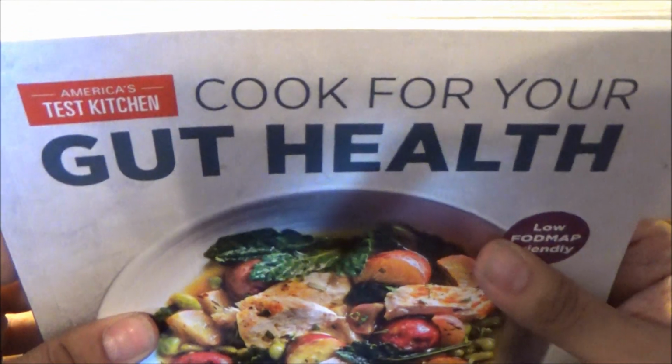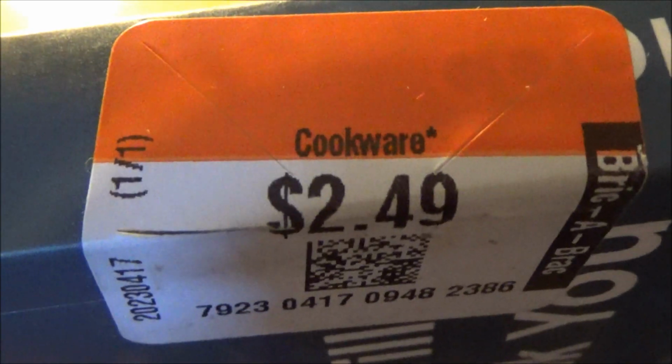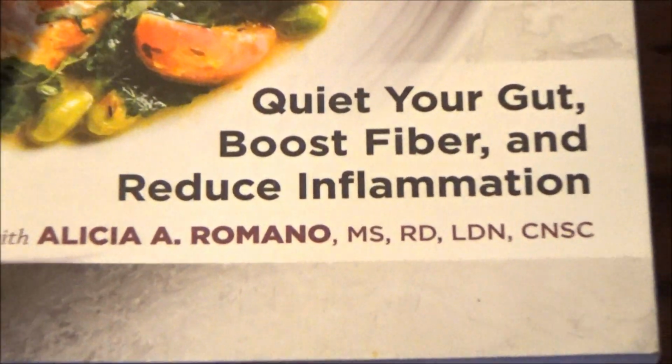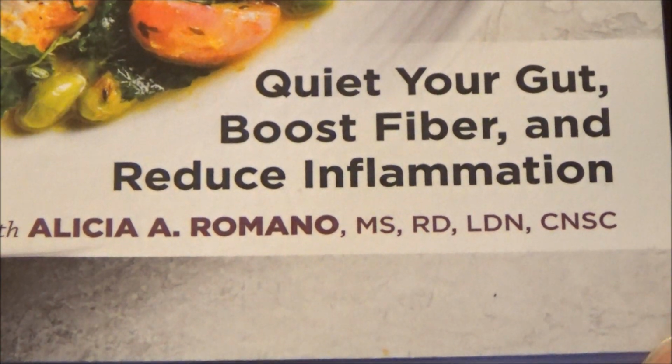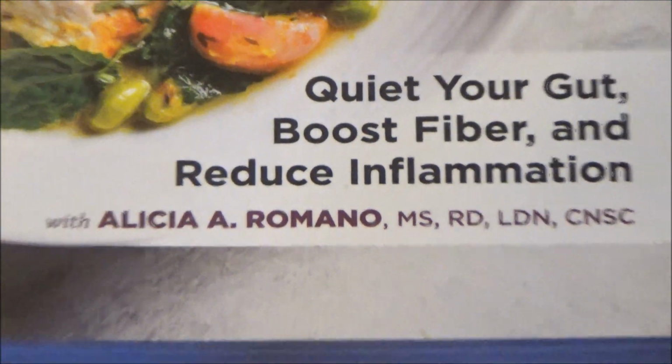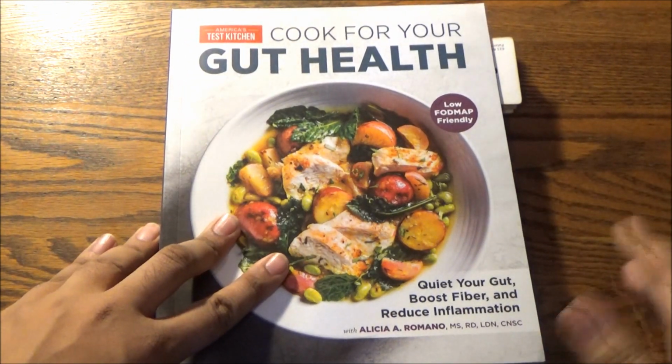Today I have their Cook for Your Gut Health Cookbook, purchased for 25% off the price of $2.49 from the Value Village in Hawthorne. Same family as Unique, hence same price tag, even though it's slightly mislabeled as cookware. Regardless of how you label it, we have low FODMAP friendly recipes, and I'll explain what FODMAP is in a moment, all designed to quiet your gut, boost fiber, and reduce inflammation, all developed in consultation with registered dietitian Elisa A. Romano.